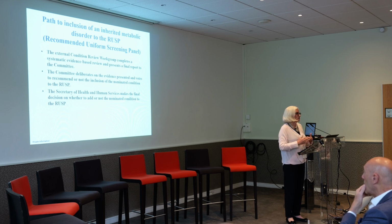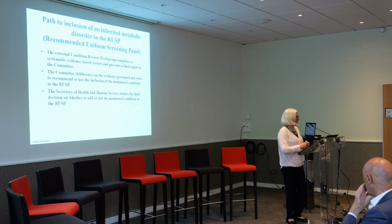committee, which then votes on adding or not the nominated condition to the RASP. And then finally, the Secretary of Health and Human Services makes the final decision with a signature on a letter that says the condition can be added to the RASP.